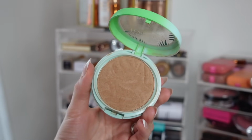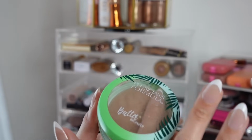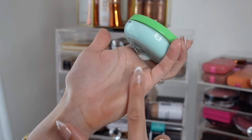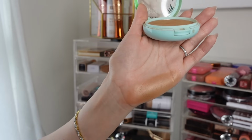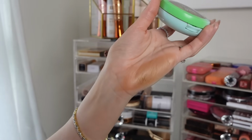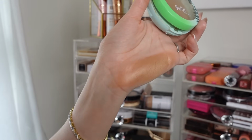It does have some shimmer to it, so if you're into a glowy kind of product, you're gonna love this. But I feel like the shimmer is very fine, to the point where when you apply it, it still goes on very smooth and it warms up your skin in the most vacation-y, natural kind of way. And I love everything about it. So if you need a good warm shimmery bronzer that's still gonna look smooth and not glittery on the skin, I will forever recommend the Butter Bronzers.